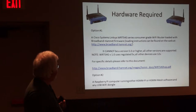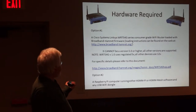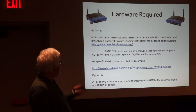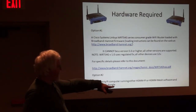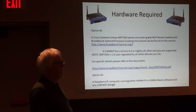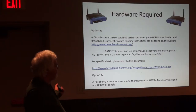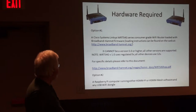And then another option, you can get a Raspberry Pi running either HSMM Pi or HSMM Mesh software, and any USB Wi-Fi module, and you can make a node out of that. I have an example here: a Raspberry Pi running HSMM Pi, and a little bit later we'll bring it up on an IP camera, and we'll have some fun with that. You can also use a Raspberry Pi for a mesh node if you prefer to do it that way.